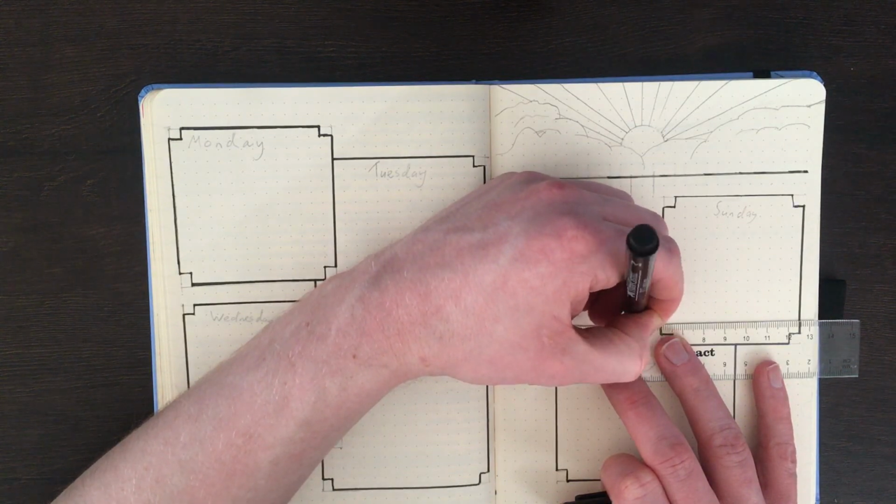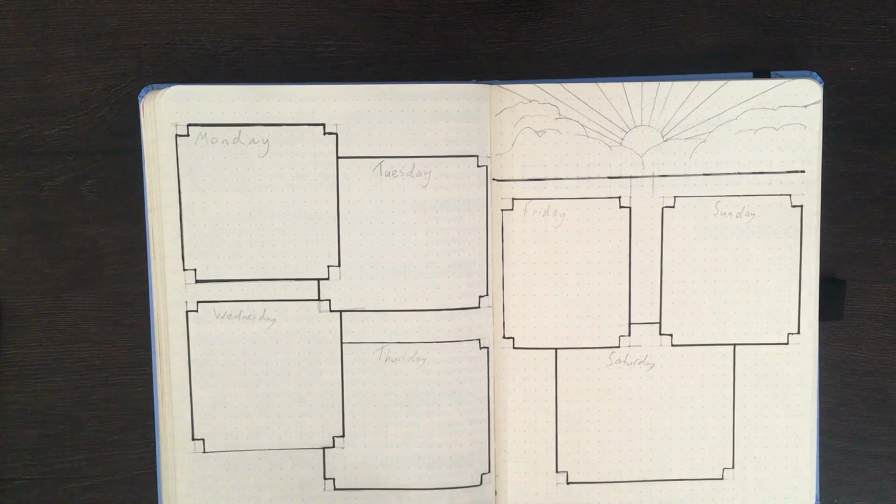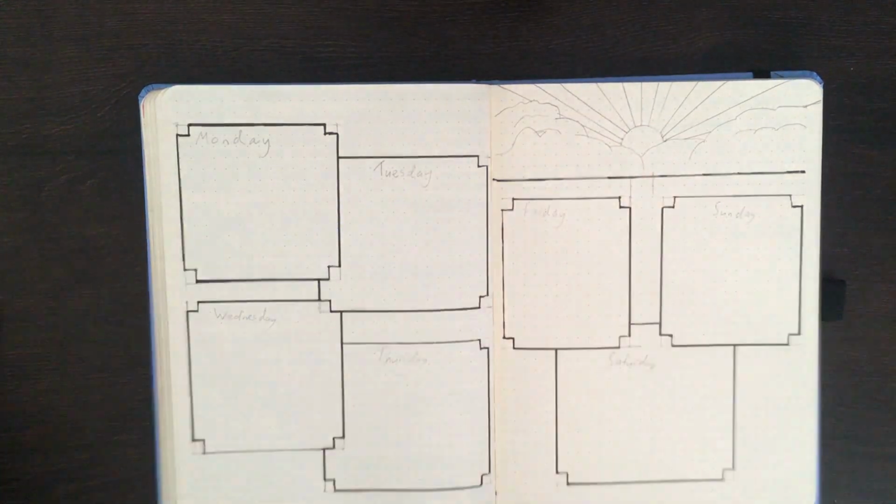That was almost a disaster. Alrighty. Now it's time to erase the lines. Are you feeling confident in erasing the lines? Well, we're not done yet. We're going to do this. Oh, okay.